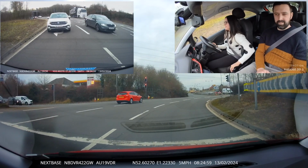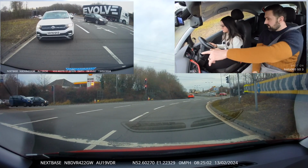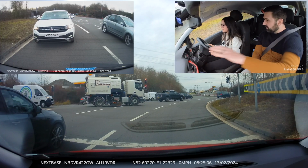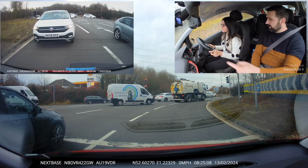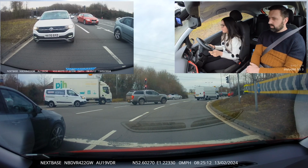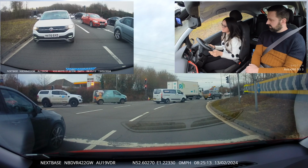Oh, lovely. So, can you see the first peel where the lane is now going to peel left? I want you to ignore that and keep close to the curb for me if you can. And that's because we are turning around, not turning right this time.